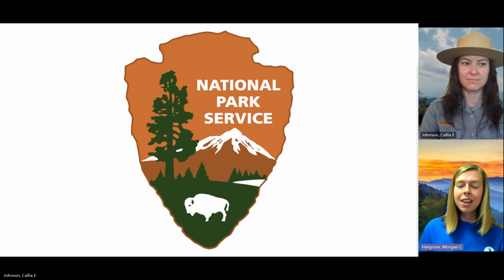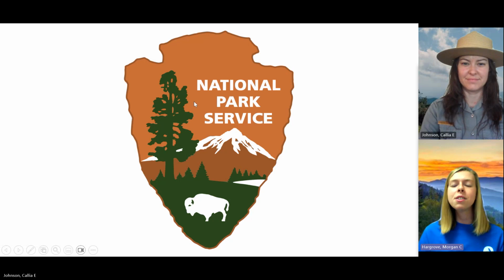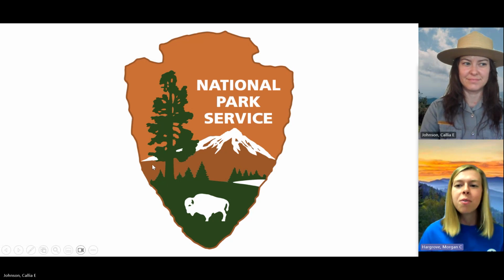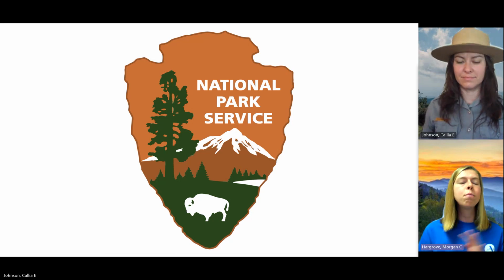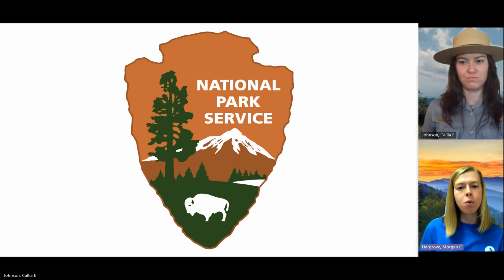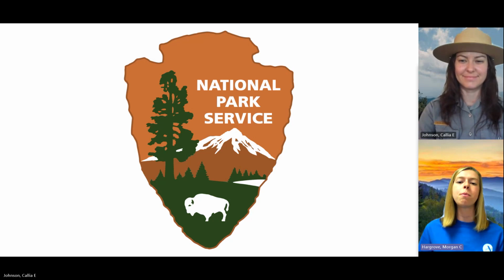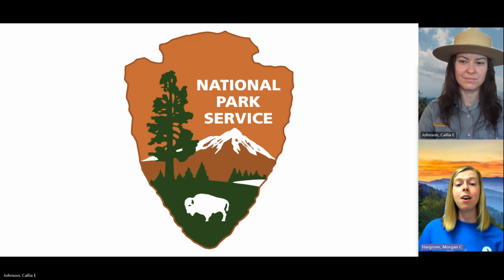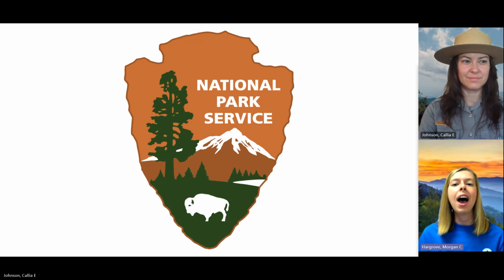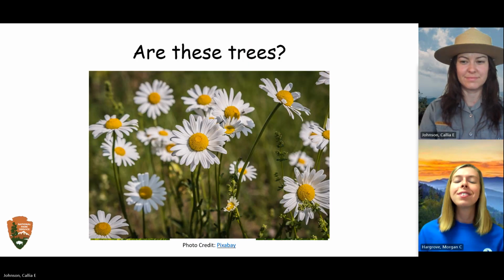And the last thing is a really good segue into what we're going to talk about today, and that is this beautiful sequoia tree that we have right in the middle. And that tree represents all kinds of different trees, but also all plants. So grass, bushes, and even beautiful little wildflowers. We want to make sure we're protecting all parts of our ecosystem. So that can get us started into what we're going to talk about today, and that is trees.